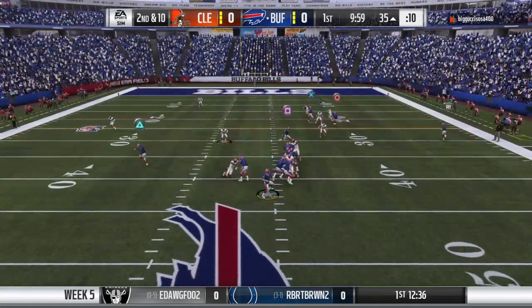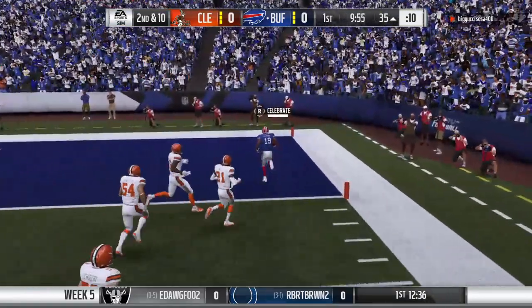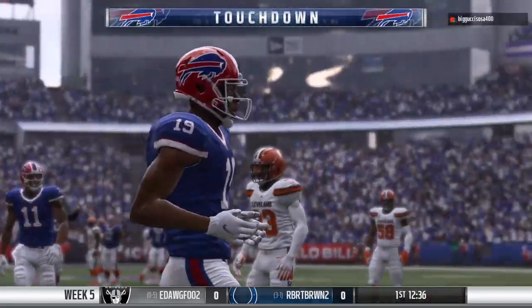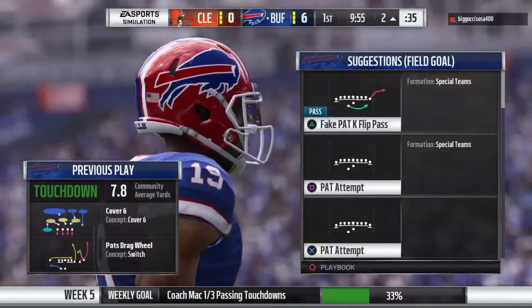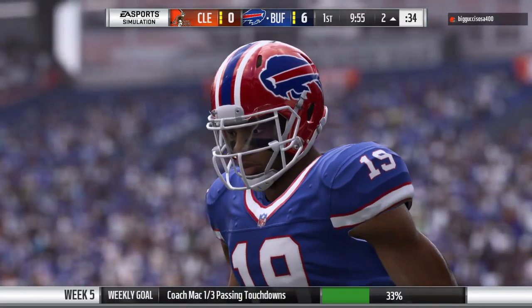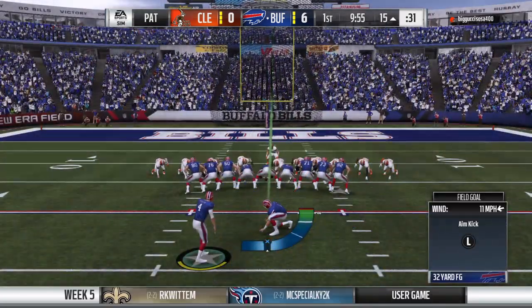Throwing again, Cousins on 2nd and 10. Coleman has it here right side. And all the way home for a Bills touchdown. Corey Coleman, his first touchdown on the year. And the Bills have taken the early lead.